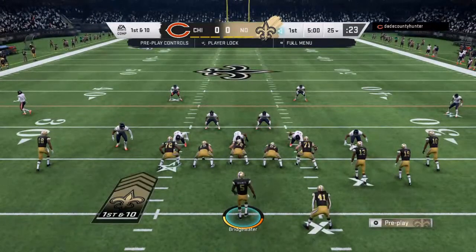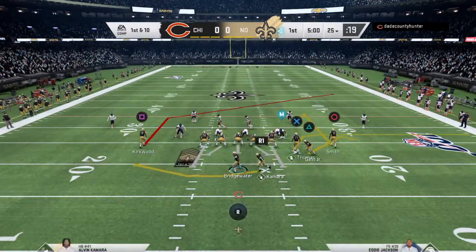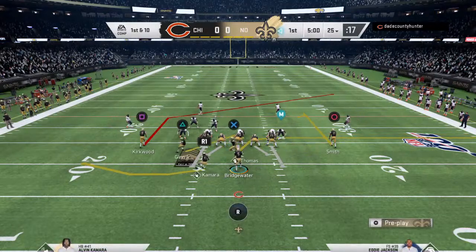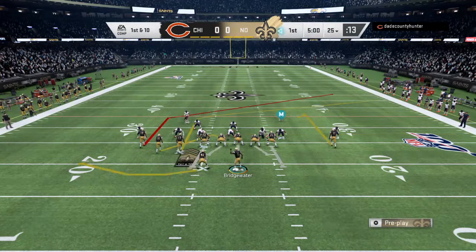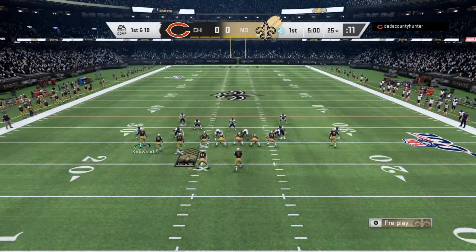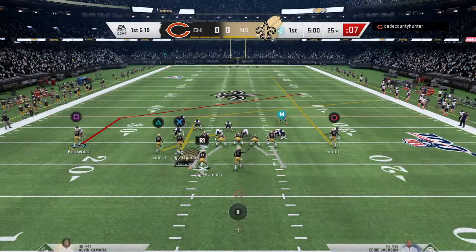Set. Pittsburgh. 58 to Mike. Go. 58 to Mike. Do your job. Bust.